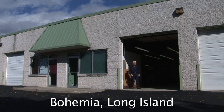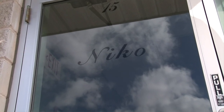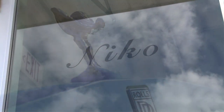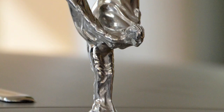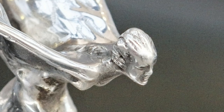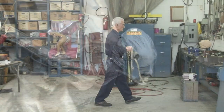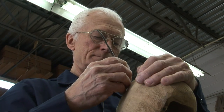Which brings us to the town of Bohemia, Long Island. In his namesake shop, Nikko works his other project. And though it isn't a conversion, it has everything to do with the essence of metals, design, and yes, the automobile. Yeah, well, this is Emily, my new sculpture.